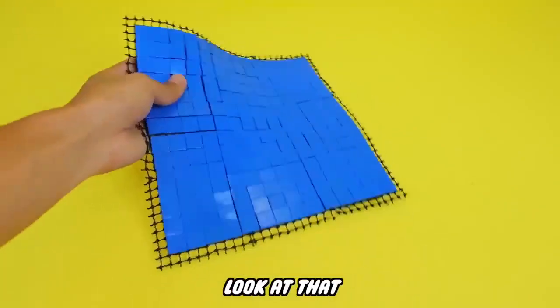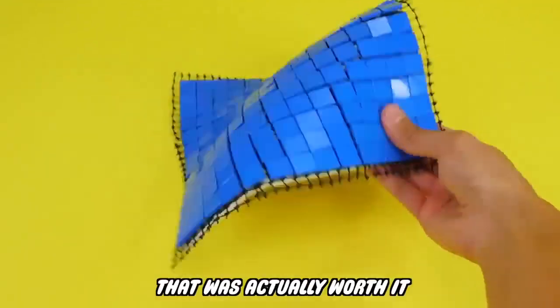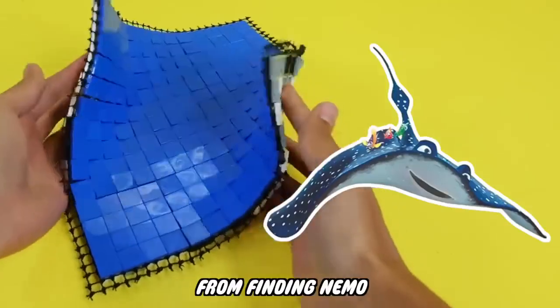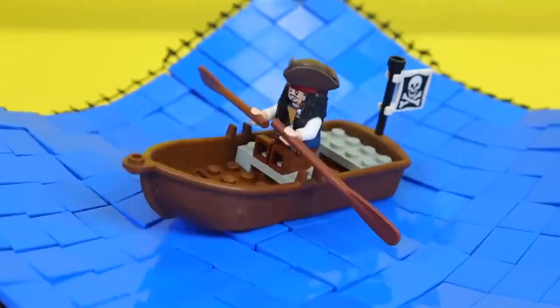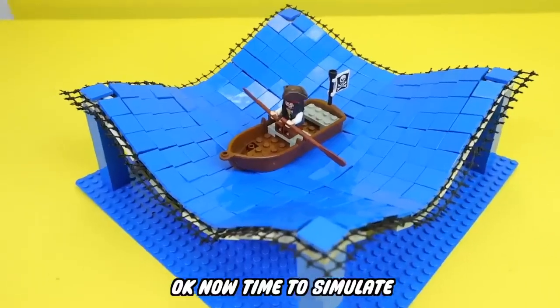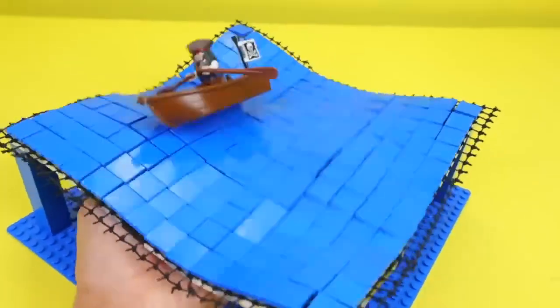Oh my gosh, look at that. Wow, that was actually worth it. This looks like that one fish from Finding Nemo. So using this build, I made a small Lego ocean where we can simulate realistic waves. Okay, now time to simulate a tsunami.